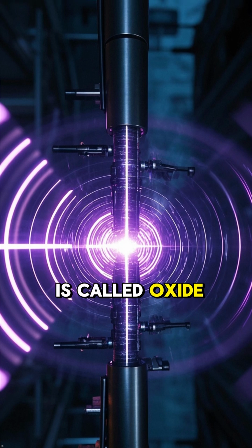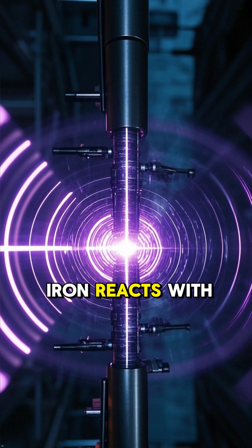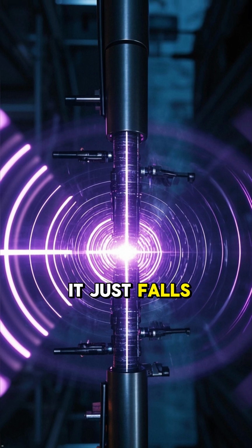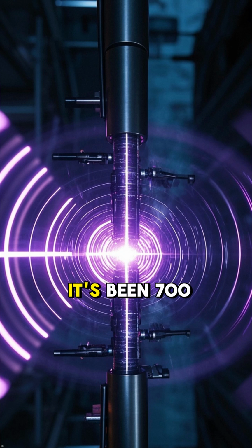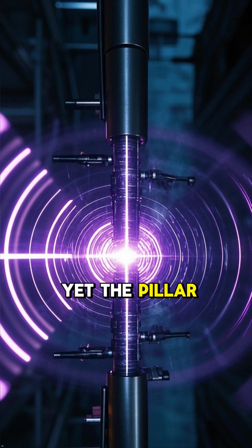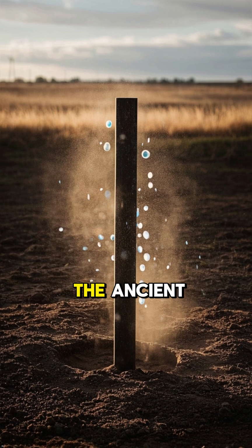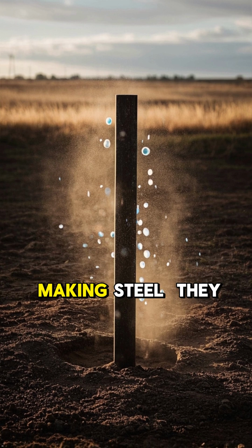This layer is called oxide. It's formed when iron reacts with oxygen. But usually this layer is not protective, it just falls apart. In this case, it's been 700 years, yet the pillar hasn't rusted. How is that possible?